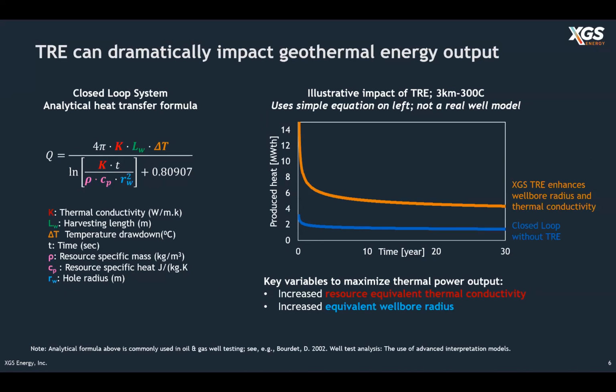I'm showing here a very simple closed loop analytical heat transfer formula, in which the energy output at the surface is a function of thermal conductivity of the medium. Unit is watts per meter Kelvin. The surface area, as I mentioned, is the well length or heat harvesting length and the hole radius. Temperature drawdown, which is the temperature difference between the resource and the working fluid, and also some of the specific properties of the rock, like specific mass and specific heat.